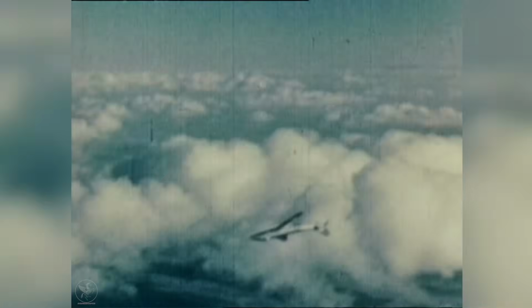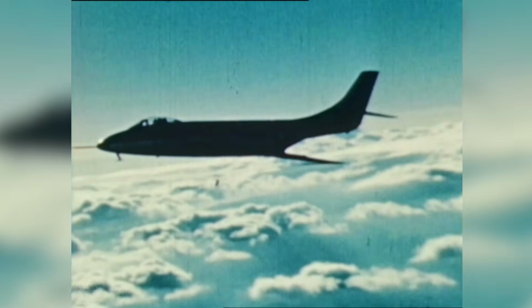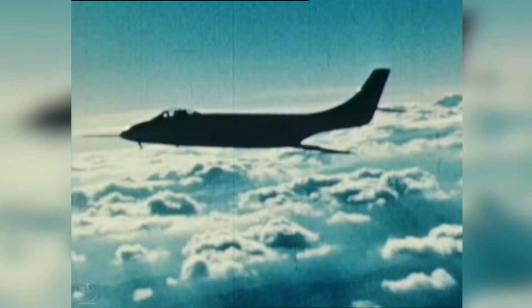A feeling of pride is instilled in all of us who have played a part in the XF-88 of today and in laying the groundwork for production of the F-88s of tomorrow. A hard-hitting aerial weapon for a hard-hitting service. The United States Air Force.